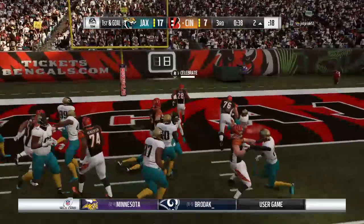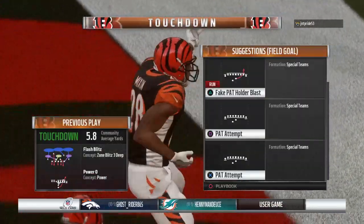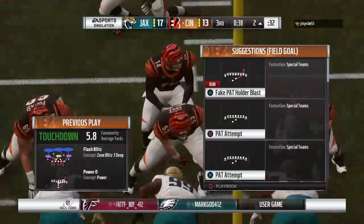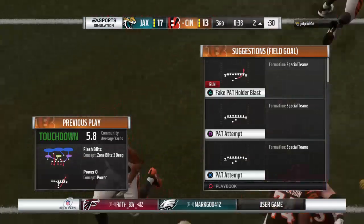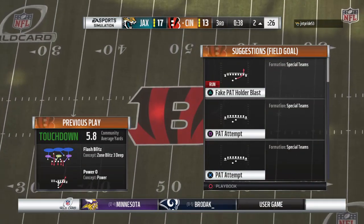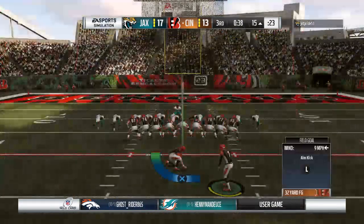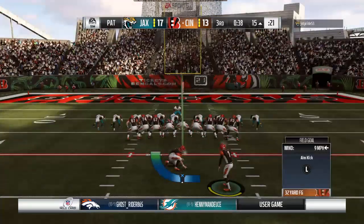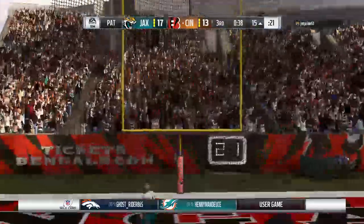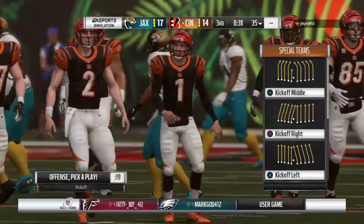Mixon trying to punch it in, and he takes it into the end zone. Touchdown, Bengals. A great play there, taking it in from 2 yards out, and the Bengals use the short field to their advantage as they cash in for 6. Tavecchio to add the PAT. Extra point up and good by Tavecchio. And the lead's down to a field goal at 17-14.